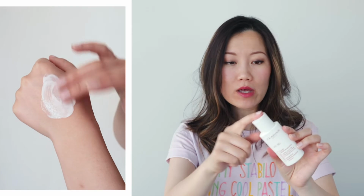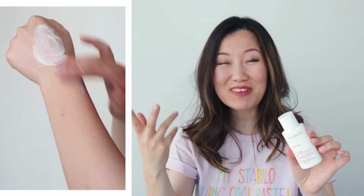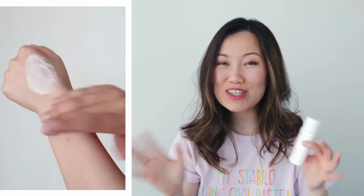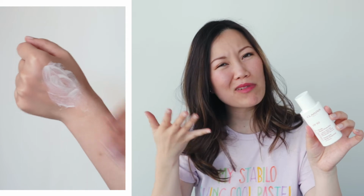So if I am wearing this, I would be pairing it with, say, a mineral foundation or powder foundation. That's my recommendation because it does just feel a little more plump on the skin. If you have dry skin, I think this will probably be excellent for you. I have combination skin, this works fine. I do get a little bit greasy, but again, powder foundation, or just something a bit more mattifying, and I think you'll be okay.